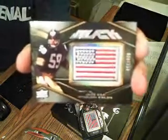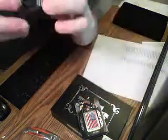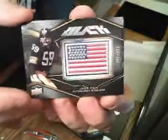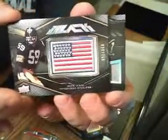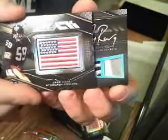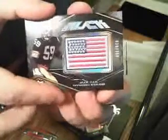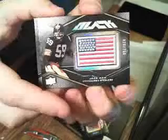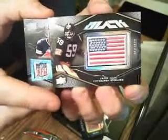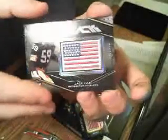Jack Ham for the Pittsburgh Steelers. Good luck, everybody. Oh my God. No. Oh, look at that! Look at that! Oh, I don't want to take the card off.